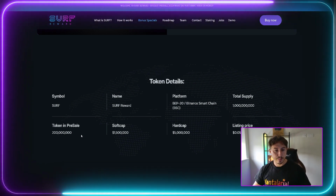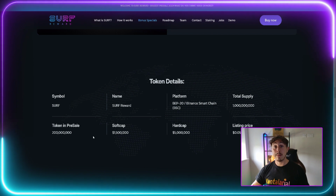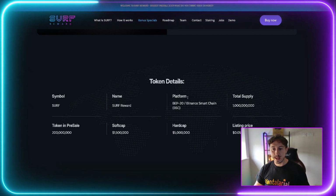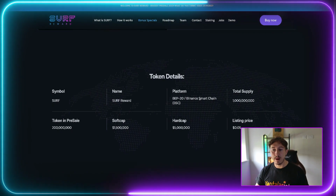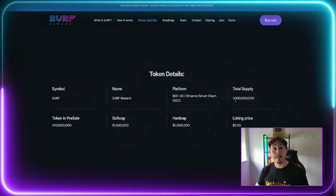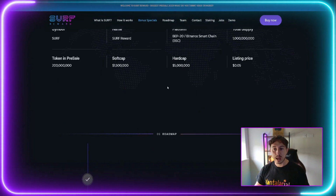The tokens in the pre-sale are 200 million. The soft cap is 1.5 million, actually, not 1.1. Surf Reward is the name. The platform is BEP20, Binance Smart Chain, and the total supply right here we can see is actually 1 billion tokens. So the hard cap is $5 million.